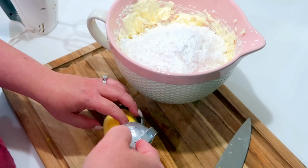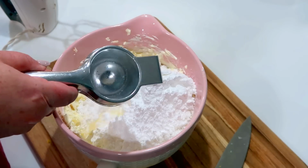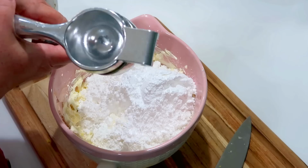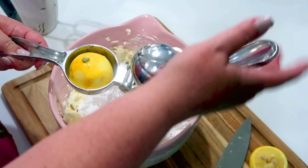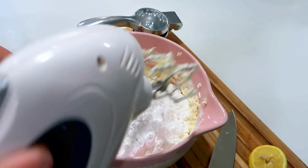I'm pulling out some of the seeds, and then I'm going to use my lemon juicer, lemon squeezer. That's not a thing. It's a lemon juicer, and we're going to juice the whole lemon into our frosting. Now, if you don't like it super tangy, you can do just one, but we're doing both. And I think you could also add in a little bit of vanilla if you wanted to.